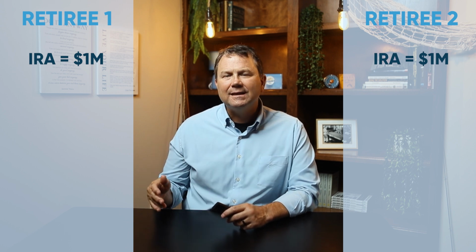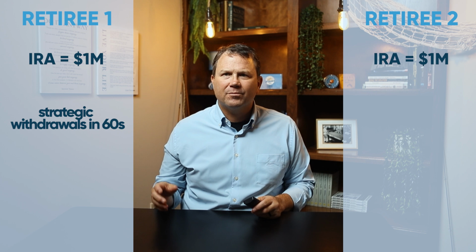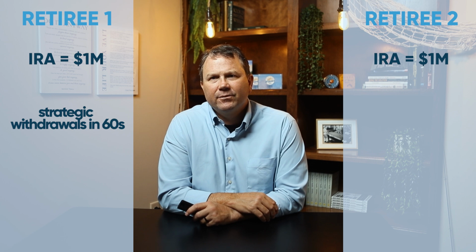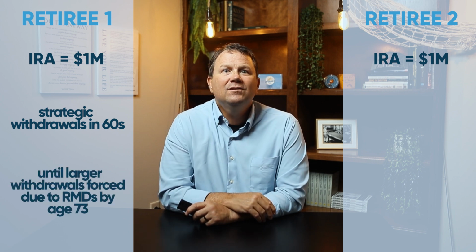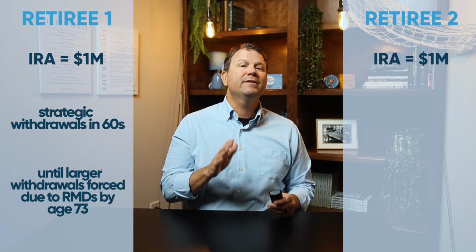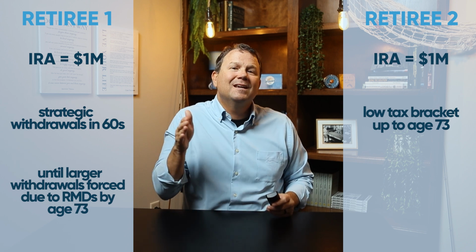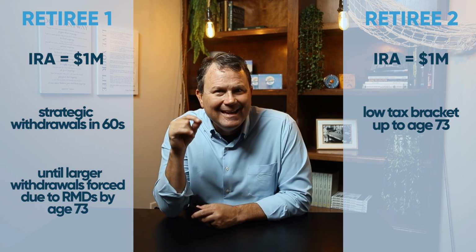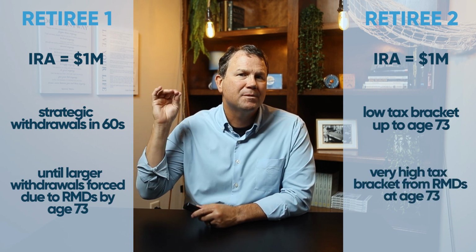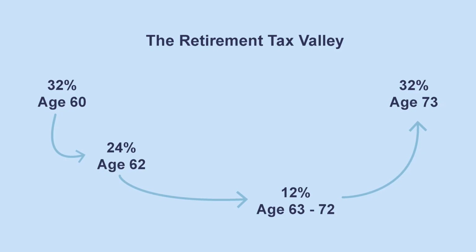So here's an example. Let's imagine two retirees, each with $1 million in their IRA accounts. One withdraws strategically in their 60s, managing their tax brackets until their required minimum distributions force them to take larger withdrawals at age 73. The second retiree ends up paying significantly more taxes over the course of their lifetime, because they may be in a very, very low tax bracket from 60 to 73, but because they didn't take out any money from their IRA accounts, their RMDs at age 73 and on are going to be much, much higher, pushing them from a very low tax bracket to potentially a very high tax bracket later.